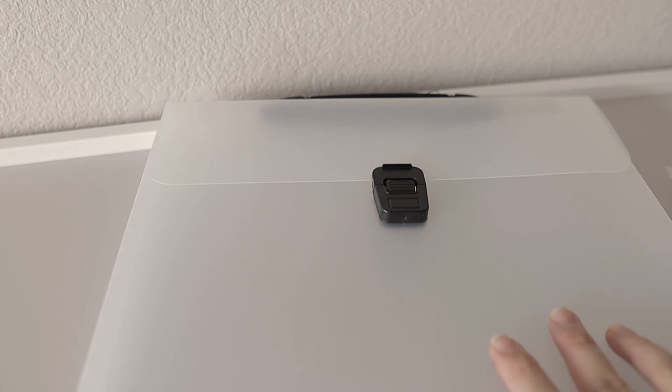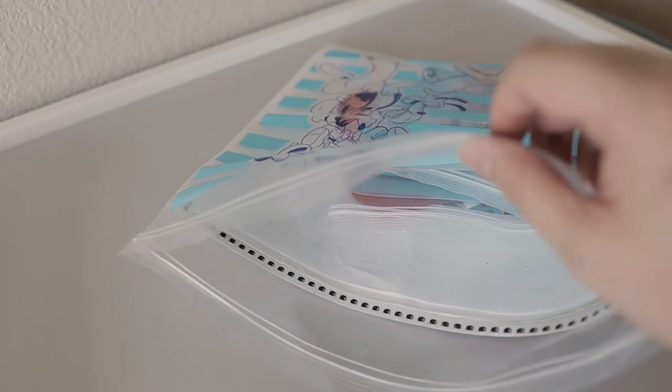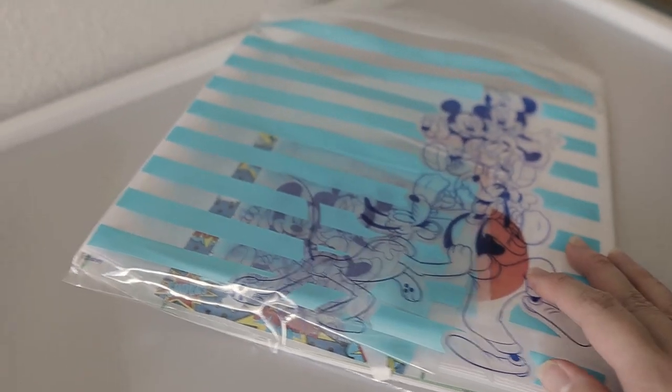So I'm gonna be using this folder for the things that I keep from Zane's school, like some paperworks that he takes home sometimes. So instead of putting it in this Ziploc bag, I'm gonna be transferring it onto this folder.